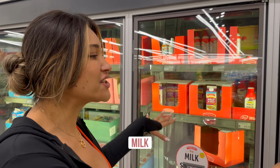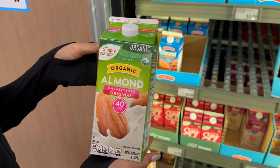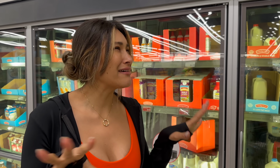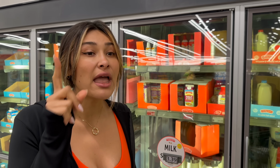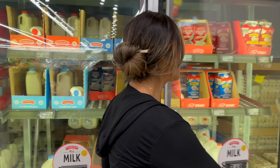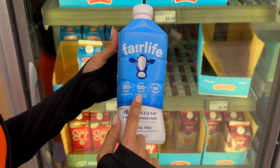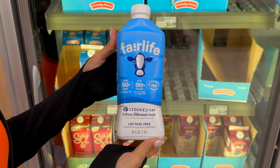So we're here at the milk section. Now, of course, you already know you can get unsweetened almond milk, unsweetened coconut milk. They do have that here, which of course they have a good price on. But if you're not a milk substitute person, you're like, ugh, I just can't do it, I need my real milk, I'm gonna show you one that I found that I like. I usually buy this one for Napi. I like it because it's lactose free and it doesn't have a lot of sugar. I don't know how many of you guys have heard of Fairlife, but it's really good.